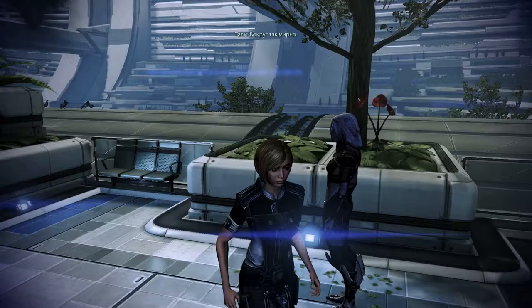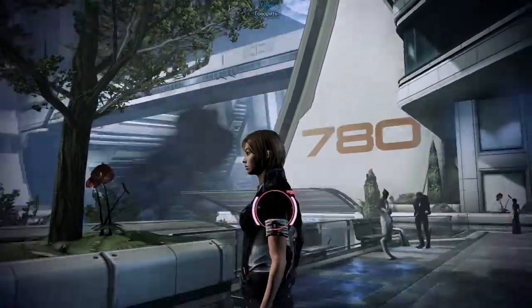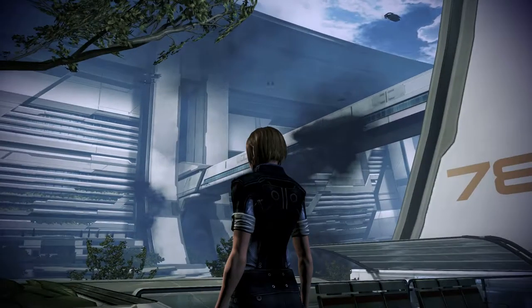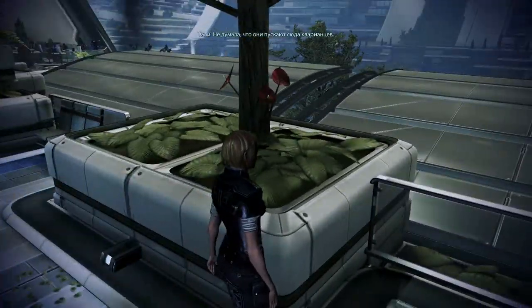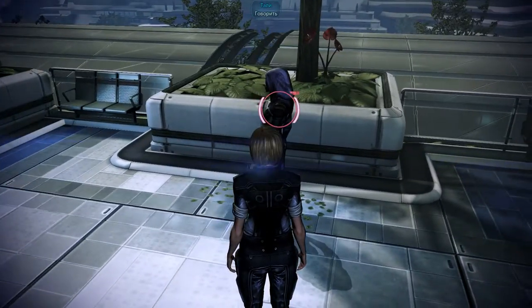Everything looks so peaceful. In here, you can almost forget about the war. I never get tired of looking at this place. I never thought they'd let a quarian up here. The Presidium is so beautiful.